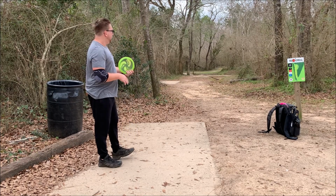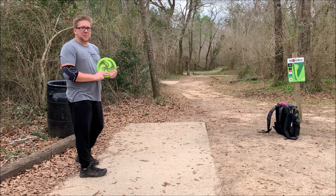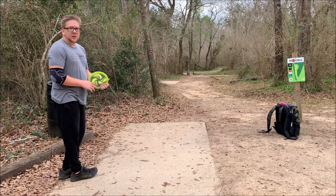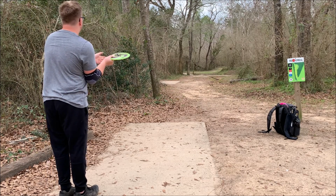Anyway, this is 13, 281 feet. The pro tee and the white tee are actually the same for this hole, which I've been playing white tees the whole time, by the way. You can see it's just straight fairway, pretty tight tunnel. That is actually to the right. Can't see it from here, but I'll try to show you when I get up there. Gotta put a forehand down there, give myself a chance.